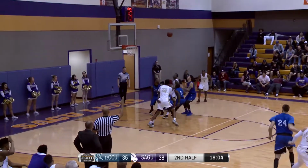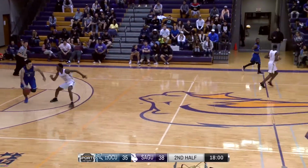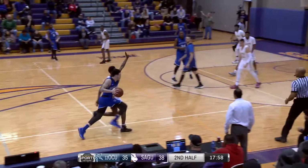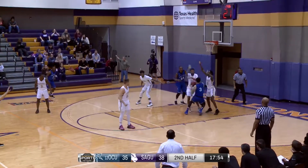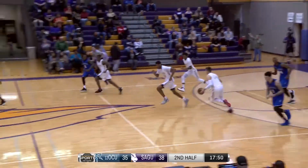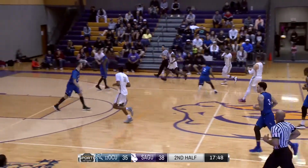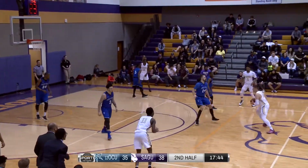Tipton's going to take a straightaway three. No good. It was short. Rebound brought in by Camage. And now he's up ahead, guarded by Sims. Trying to back him down in the paint. Camage going up strong. No good. Tipton comes down with the rebound. Camage thinks he was fouled. Not happy with the officials tonight is Camage.